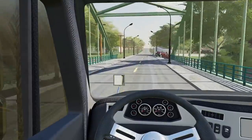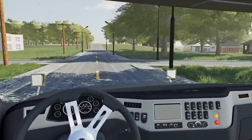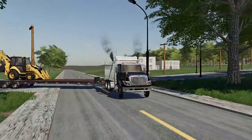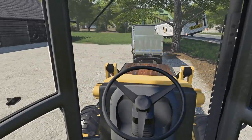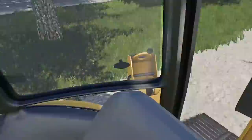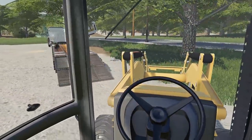Okay. There he is. He's just stuck there. So what I'm going to do is probably pull in this lot, and then we'll unload the backhoe. Push him out of here. Swing wide. There we go. Jump in the backhoe. Back this puppy off. I always screw up the loader because the loader controls are opposite of what they should be, actually. Back her down. There we go. Okay.